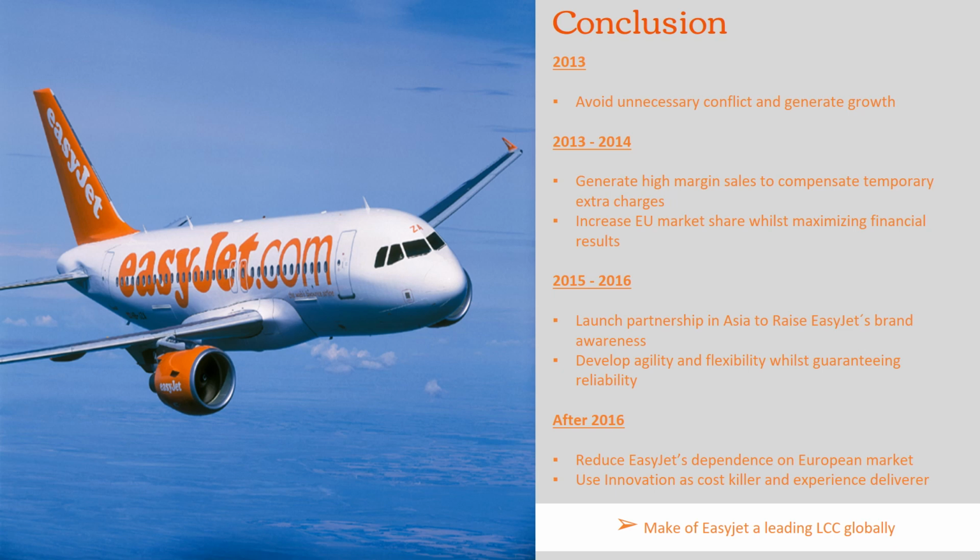Ladies and gentlemen, thank you for your attention during our route analysis and strategy planning. Please find here attached a roadmap to our next destination, namely the leading position in the low-cost carrier sector. We wish you an enjoyable flight.